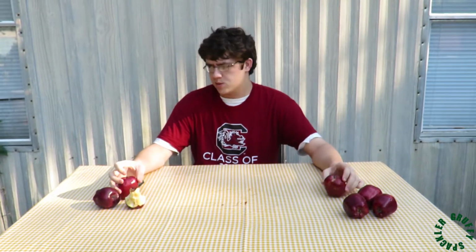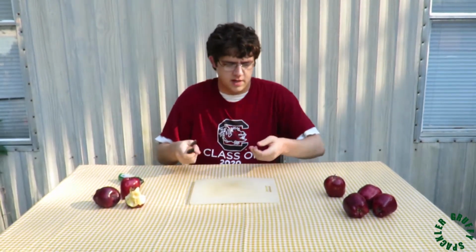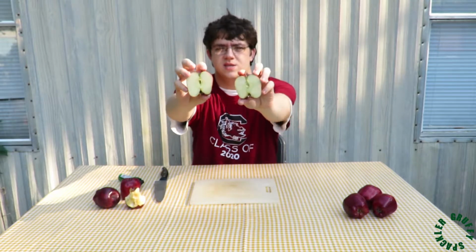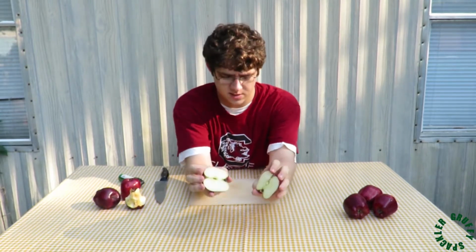Now we got some more apples. I got a cutting board. We're gonna cut an apple in half. I'm gonna give you a cross section. That's what the middle of them looks like, if that's important to you for some reason.